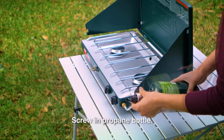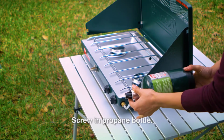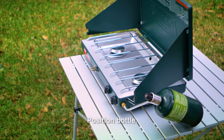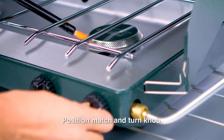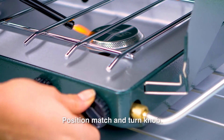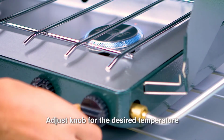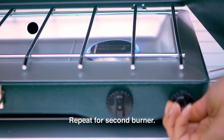Remove the plastic cap from the top of the propane bottle and screw the propane bottle into the regulator until it is hand tight. Make sure the propane bottle is tilted with the top facing up. Hold a lighted match or butane lighter near the burner and turn the knob so that the burner is on. Adjust the knob until the flame is blue with a hint of yellow on the tips. Repeat the previous steps to light the second burner.